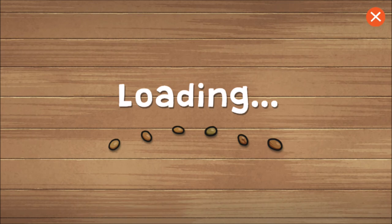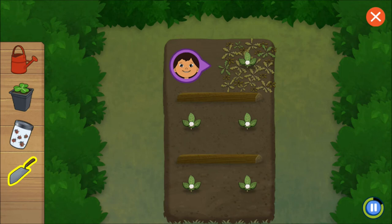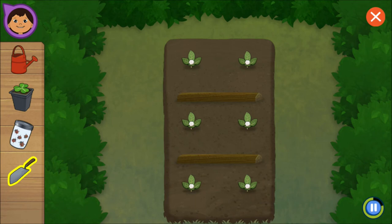What tool should we use to get rid of weeds? Tap the soil to get rid of the weeds. Woohoo! The weeds are gone, and our plants are growing.